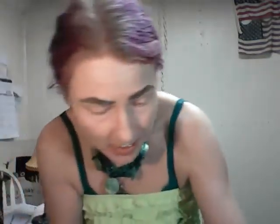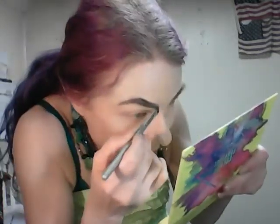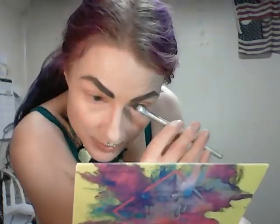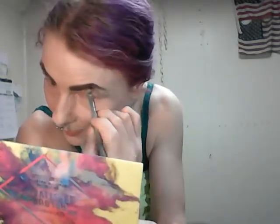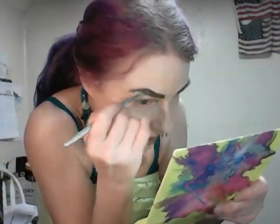Okay, I want to get this again. I want to fix my eyebrow that smudged off a little bit. I really like this brush for things like this. It deposits color really well. Now, one thing about using this as an eyebrow color, don't do this if you're going to go swimming. This is not waterproof, okay?